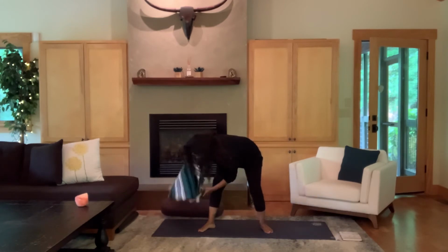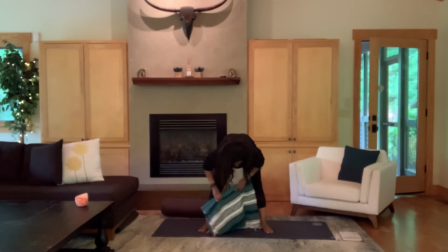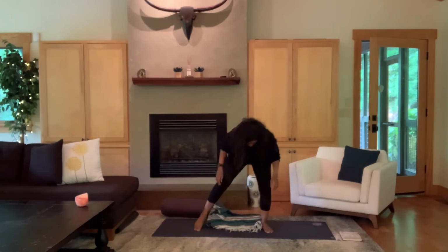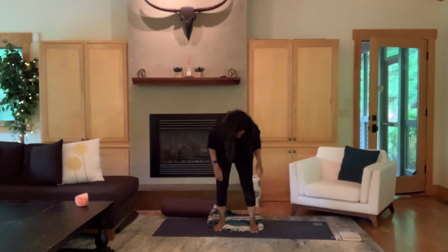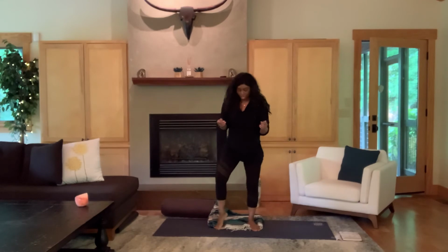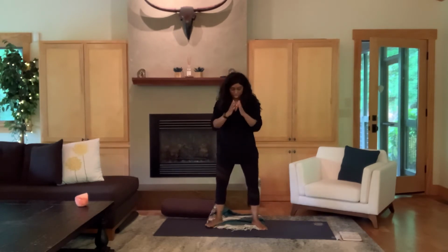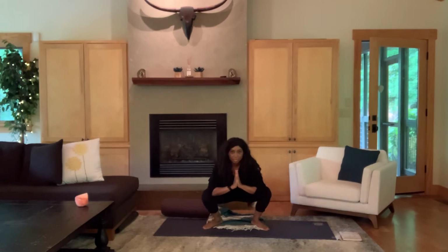Now, a couple of things here. If you find in Malasana squat, your heels lift, you want to bring a blanket underneath your heels. You want to raise that floor, because what you don't want to be is up on the tiptoes in the squat. So just bring the blanket. That will bring the floor up and will give you that equilibrium. I always put a blanket under my heels because I am a tiptoer.